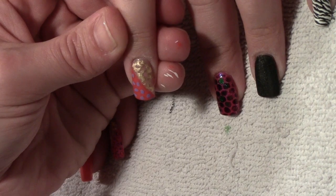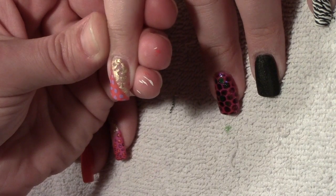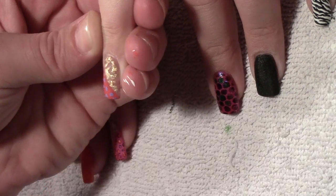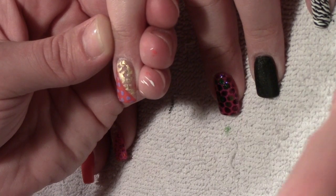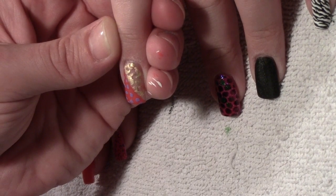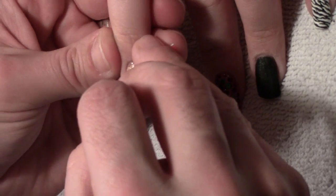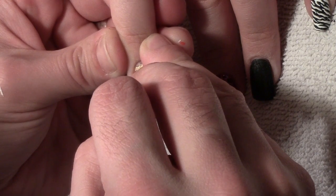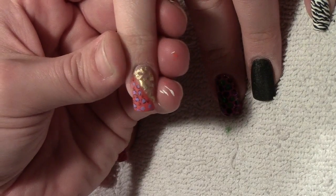And I'm going to take a little bit of purple on our dotting tool. I'm just going to add in a couple more spots. I want this one to just kind of peek over the edge a little bit. So now that I've got the rest of those purple spots, I'm going to come back with my linear brush. I'm going to have it fairly wet as I want the paint to be really thin. And then I'm going to come back in and start creating our cheetah or leopard spots. And then we're just going to keep doing that to complete this nail here.